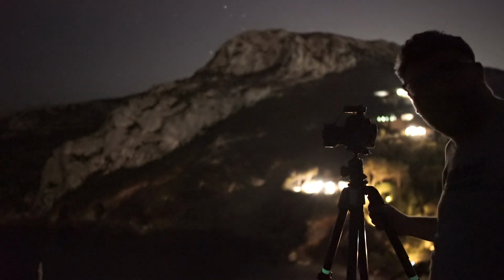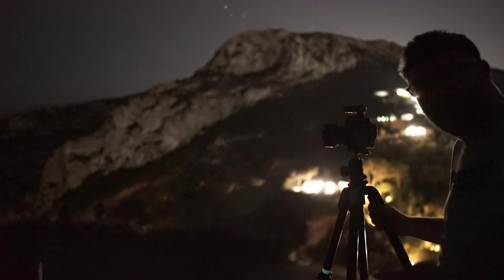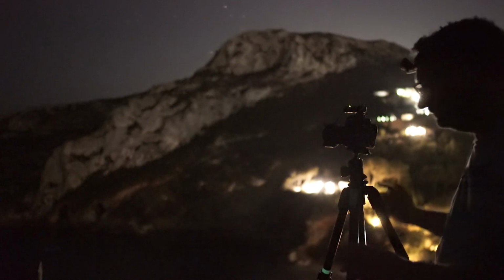Okay, so those foregrounds look good. I've already got the sky shots, so it's now on to the next location.